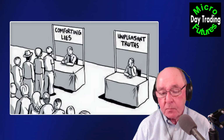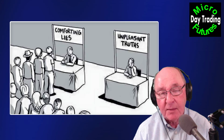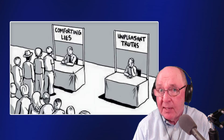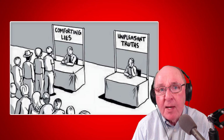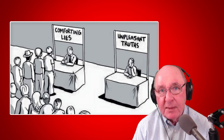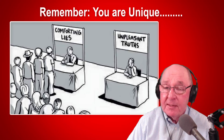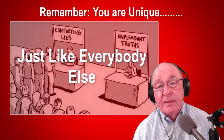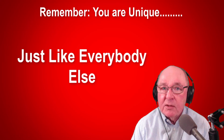Let me tell you, there's only one true indicator if you're doing the right thing or not. And this sign is impeccable. It's 100% foolproof. If you're not making money, you're not trading right. That is the speedometer, and maybe the only one that won't lie to you. You can't copy somebody else because between their ears, we're all different. We all have different risk tolerances. We all have different times or reasons to trade.